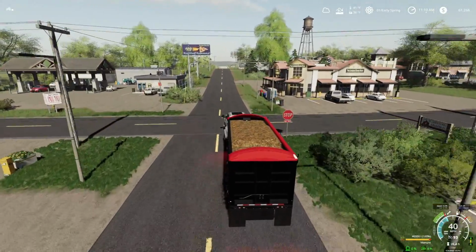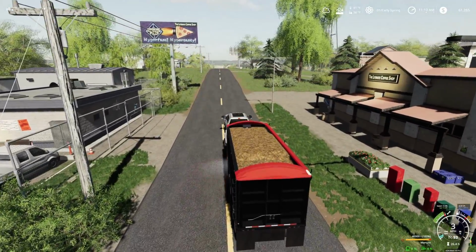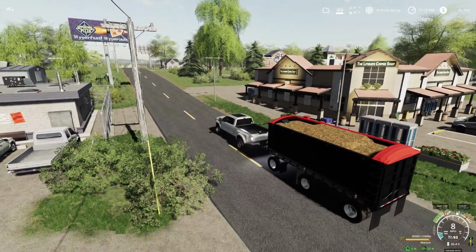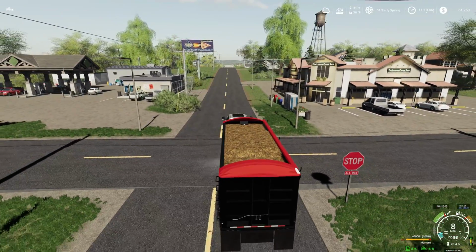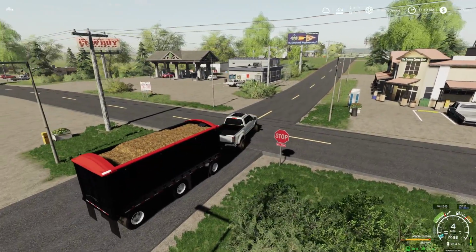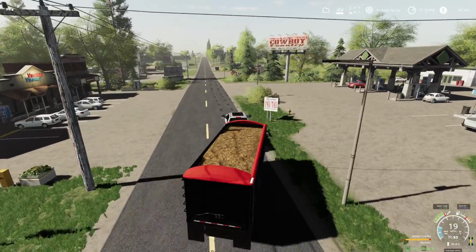Obviously, ooh, the brakes on this. Whoa, I just blew through that stop sign. Oh man, the brakes did not stop us there. That was not good. I had to pay a little bit more attention there with the weight in this trailer.